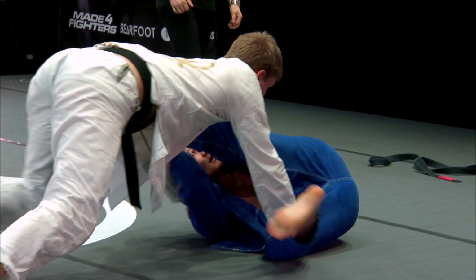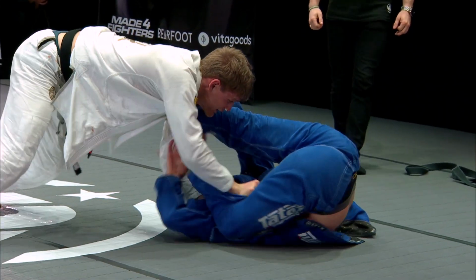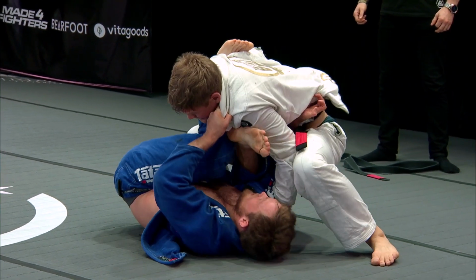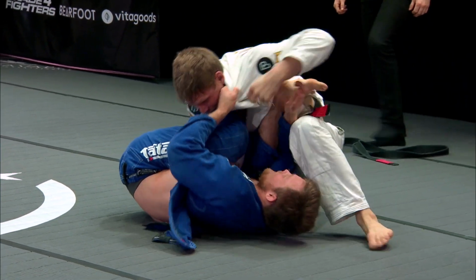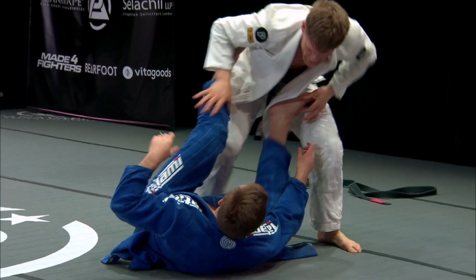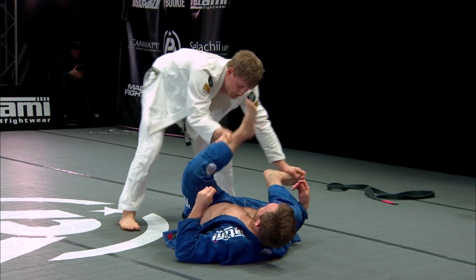Long step from Brosche. Yeah, putting a lot of pressure down, really trying to make Tommy's life hard. Then for a moment it looked like he tried to lift him to pull into that armbar. Yeah, Langaker being very deliberate about where he placed his feet in that inversion.